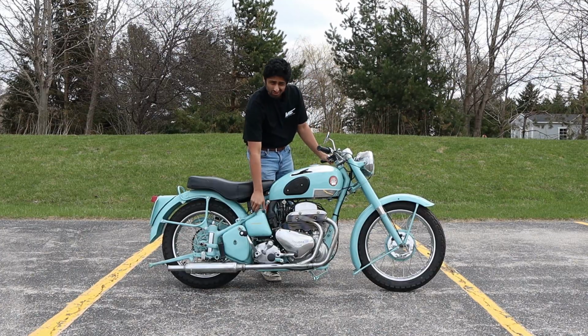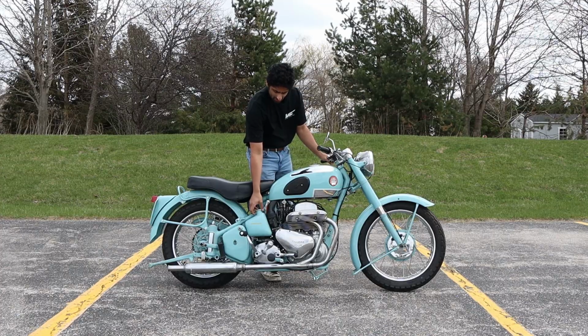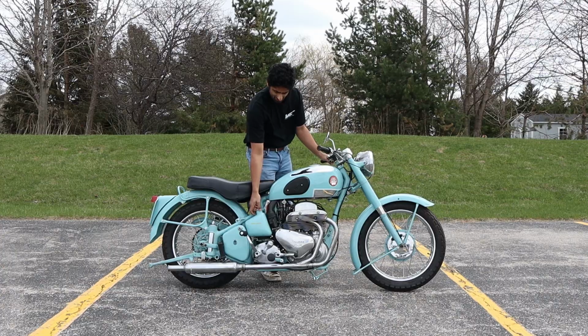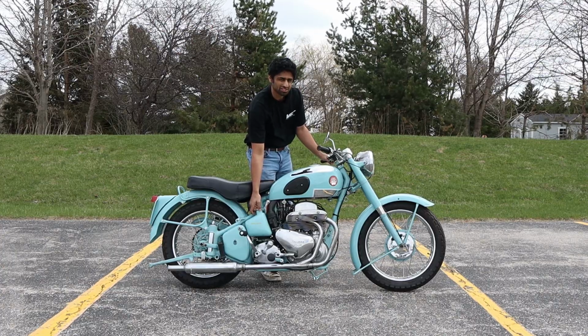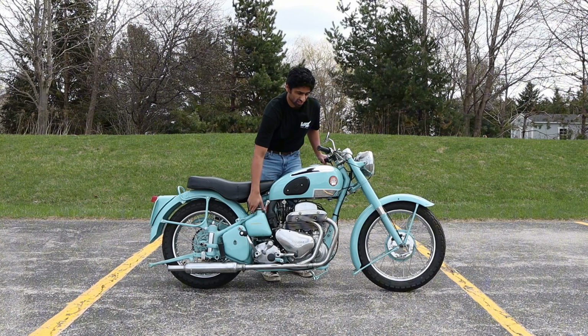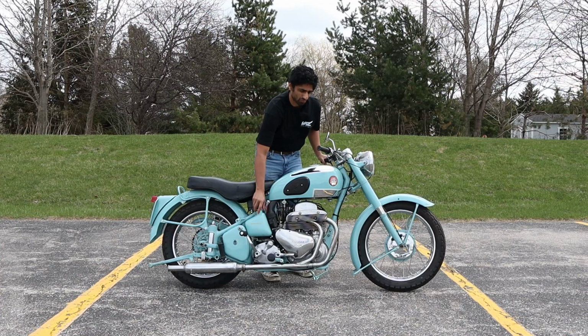Even though allegedly the oil doesn't really get too hot in here, I was told by Brady that if you stuck your finger into the oil even after it ran for a while, the oil would still be pretty cool. For those who are familiar with Ariel, you're probably looking at it and thinking, in 1954, they didn't make it in that color. They were very bland and boring colors.